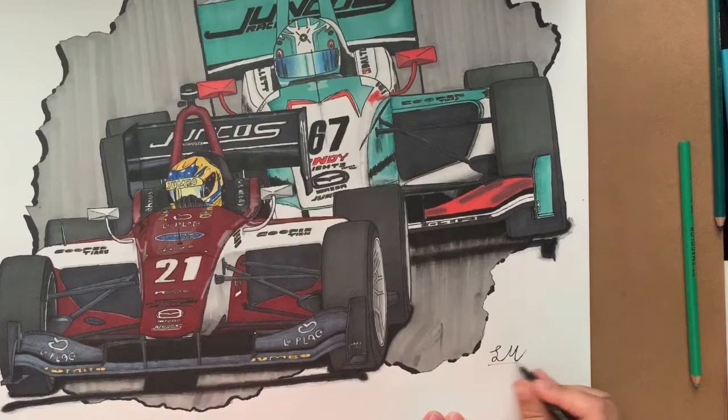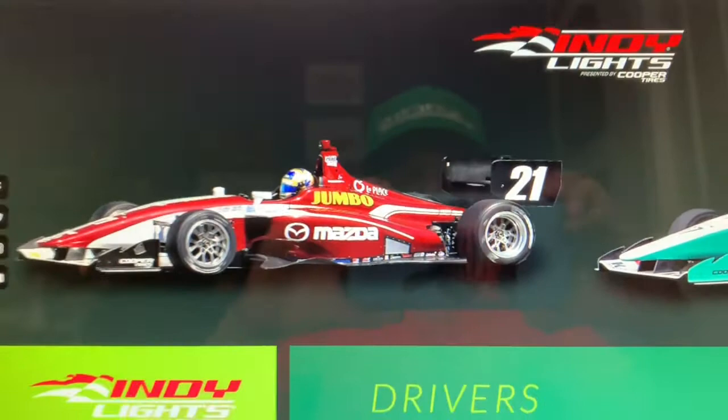And so this is a picture of Ricardo Juncos, the one I will give this drawing to. And the two cars. So this is the first one, and this is the second one.